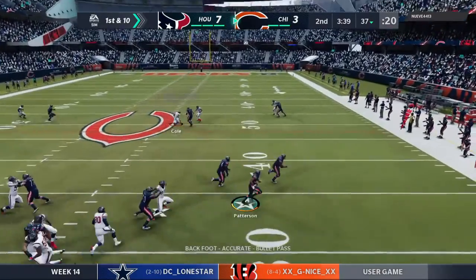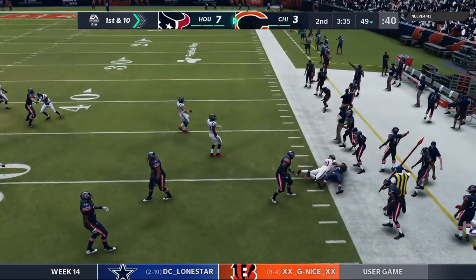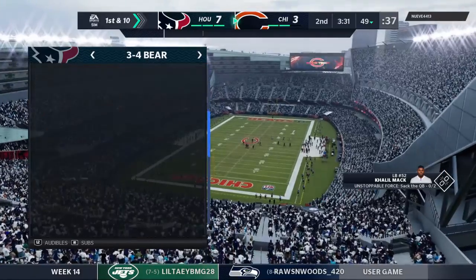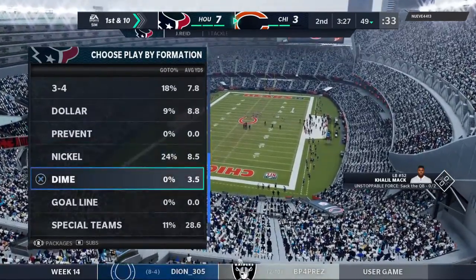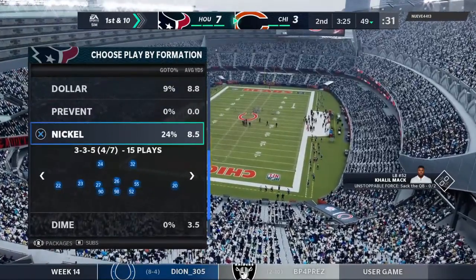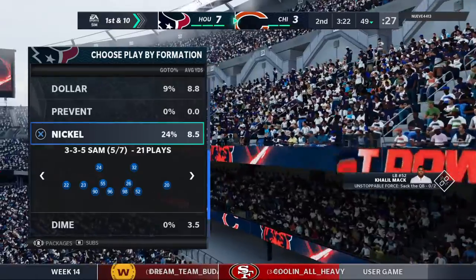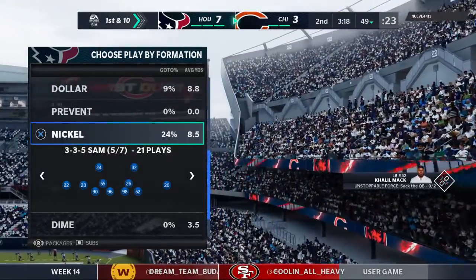Throwing Rivers. Now they go screen. It's complete. And they bring him to the ground just shy of midfield. Back-to-back nice plays, 12 yards that time and a first down. They ran that one well. And not only did they pick up a nice chunk of yardage on the screen, they sent a message to the defense. Rush the passer all you want, but you better be careful. We can hit you going back the other direction.